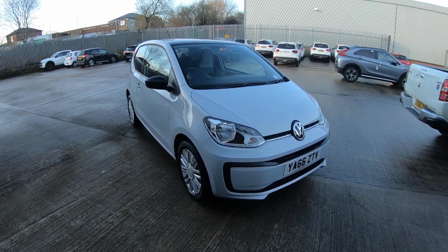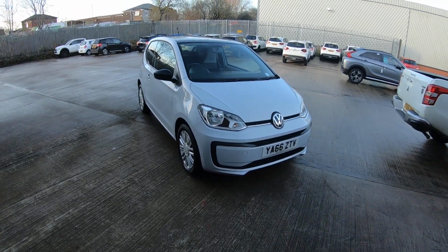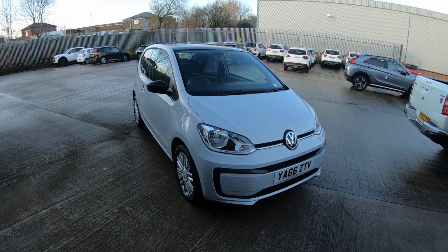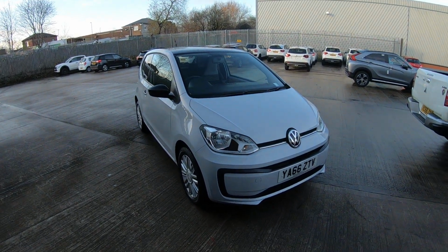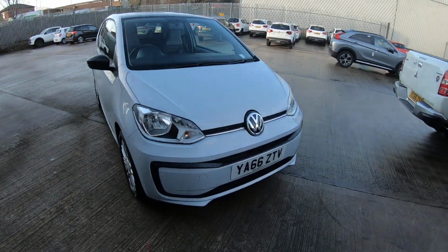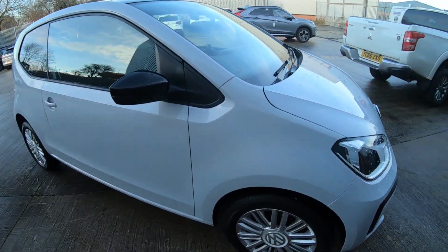Luscombe Suzuki are proud to present the VW Move Up. This vehicle is a 1 litre vehicle with 2 keys and 15,000 miles. Only £20 per year to tax. I will now start by showing you around the vehicle and giving you a good insight to the specification.